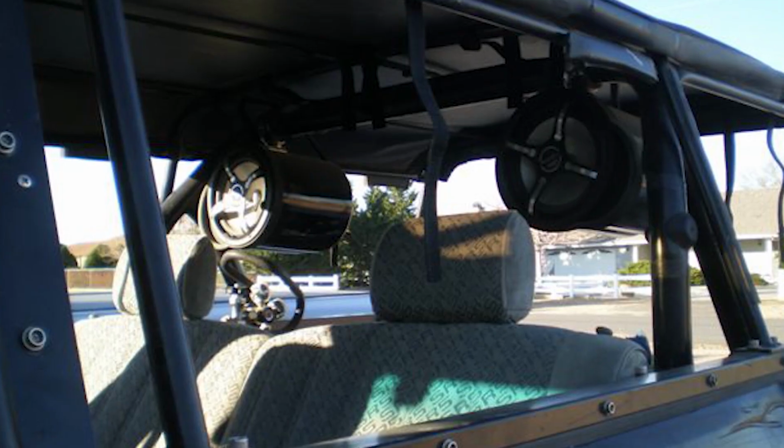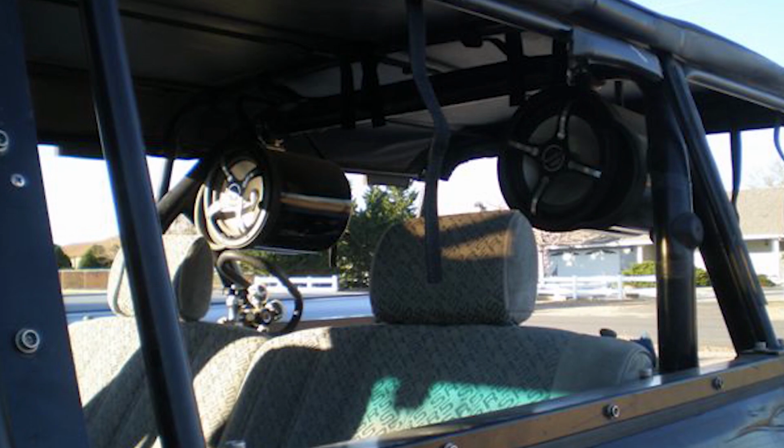You take out the back seat, you've got plenty of room for a bed, something like that. A lot of guys are mounting speakers, I've been told, from this rear roll bar, which I'll show you in a second through the rear.